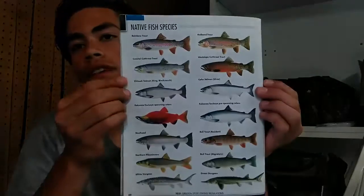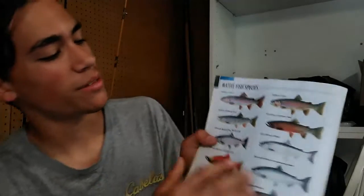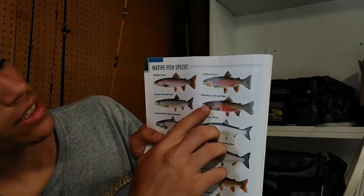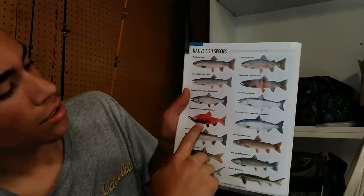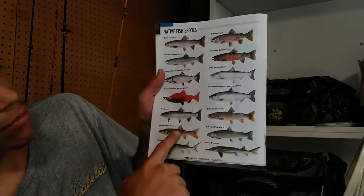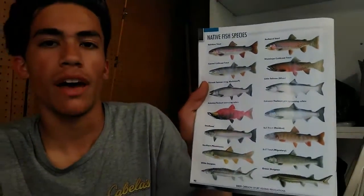we can see, I'm going to show you guys the first native fish species here. So we have the rainbow trout, redband trout. Let's take a look at this. Coastal cutthroat trout, westslope cutthroat trout, Chinook salmon, Coho salmon, kokanee, sockeye spawning colors, sockeye pre-spawning colors, steelhead, bull trout, pikeminnow, bull trout migratory, and white sturgeon and green sturgeon. So those are all the native fish species we have here in Oregon.